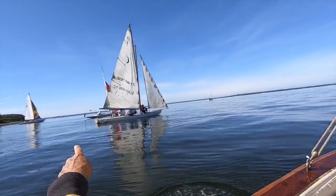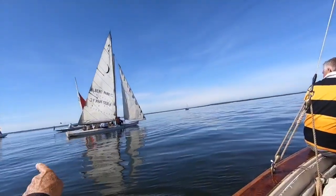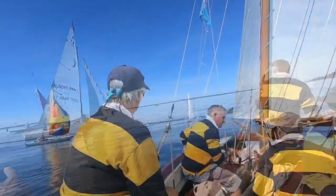Look over there, it's coming in from the east. Yeah, so we'll see it when we reach. Yep.